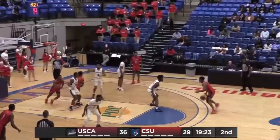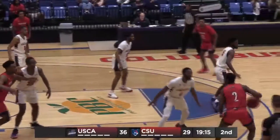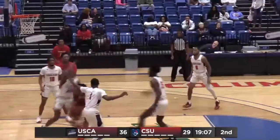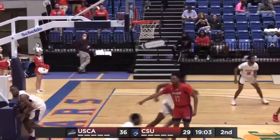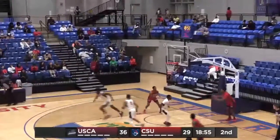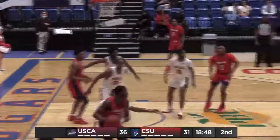Up top is Black. Black gets it up to Strother at the head of the key. Strother kicks it over to Horn. Horn gets it on the baseline to Black. And Nelson Haskin blocked his shot. Black got it back. Got him in the air. Put it up. Missed it. And the rebound goes to Nelson Haskin. Great job by Nelson. Gets to Hunter Preston and a drive and a two-handed dunk for Hunter Preston. 36-31.